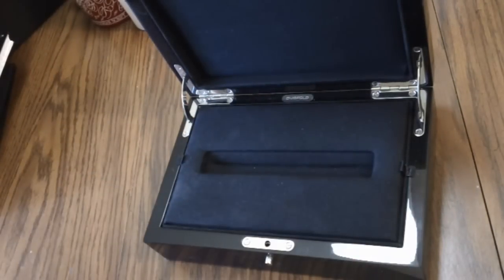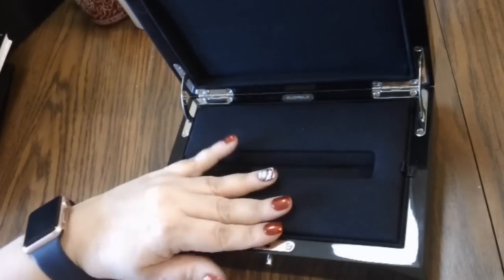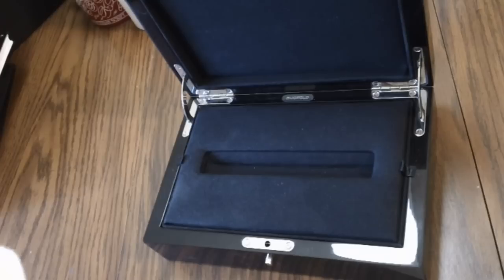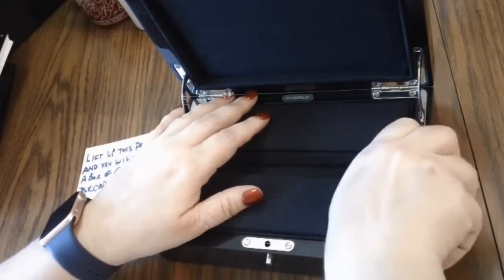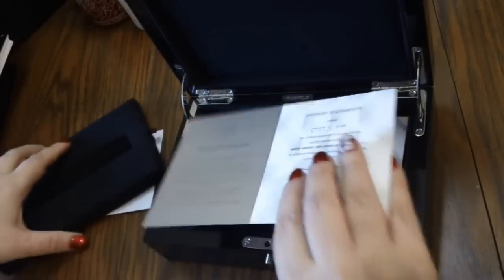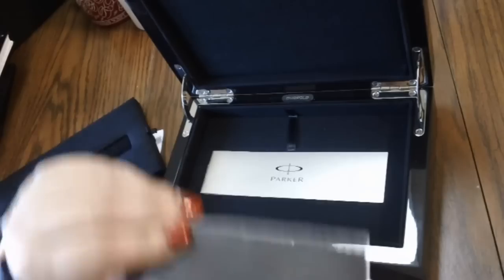You open it up, and then he included, here's where the pen would lay. So he included a note. It says, lift up the top pad and you will find a box of Quink cartridges. So underneath, if you lift this part up here, there's your paperwork that comes with the pen. There's some cards and paperwork that comes with it. You get a cloth to polish it up with.